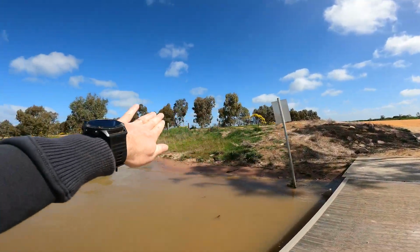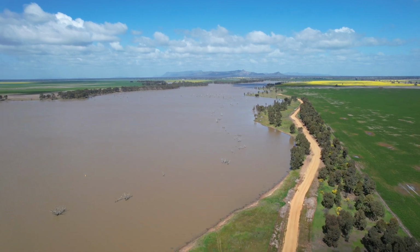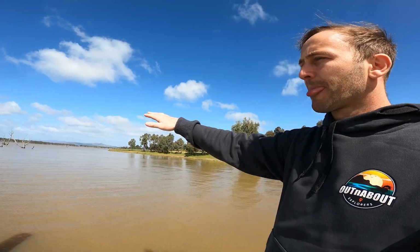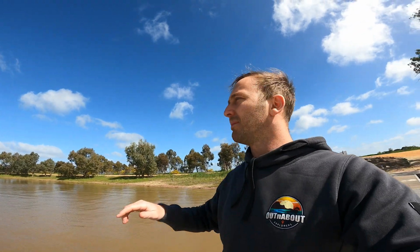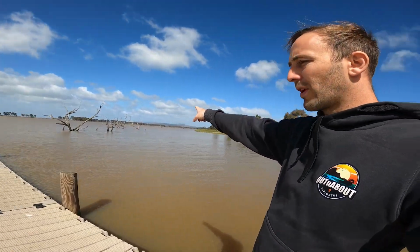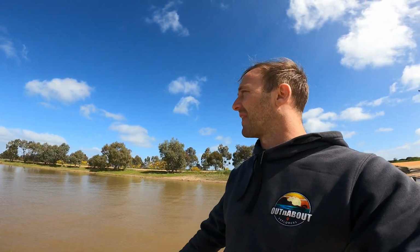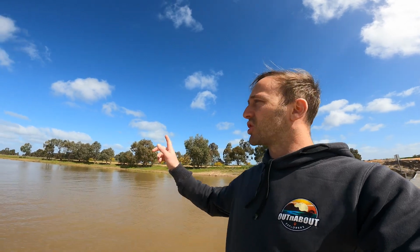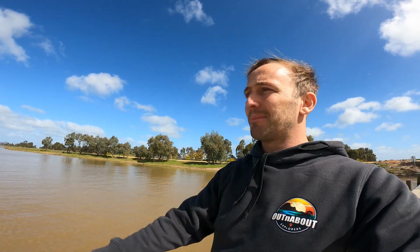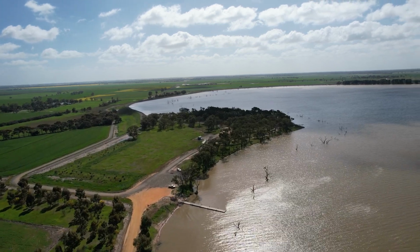Just head south along that dirt road and there's a couple of really good, nice sandy banks with plenty of structure. So the lake's been dry a few times and you can see right where that structure is in the water, there's plenty of big cliff drop-offs, and obviously the fish just like to hang around there. So if you want to have a fish, go to the sandy banks and flick out in amongst the sticks or a couple meters further and you'll be in that nice drop-off.